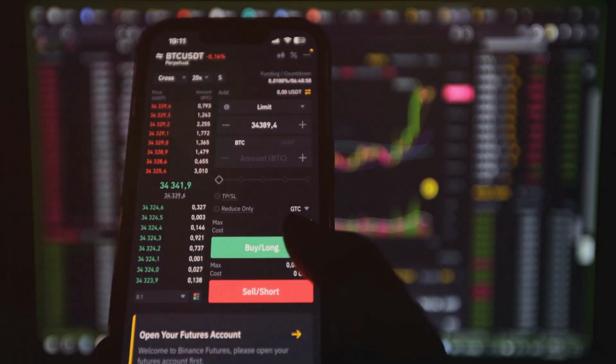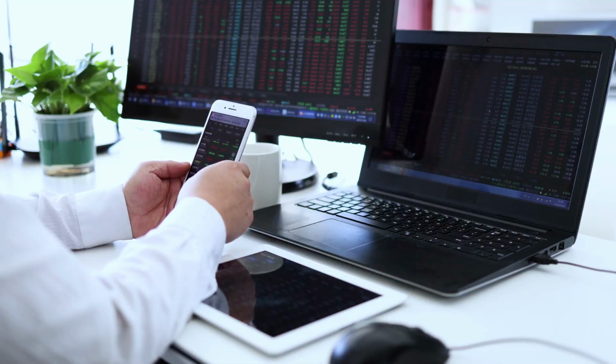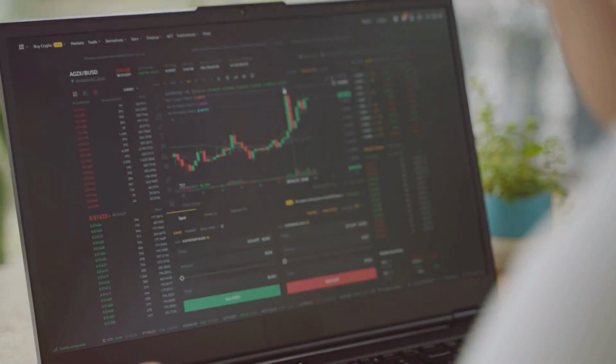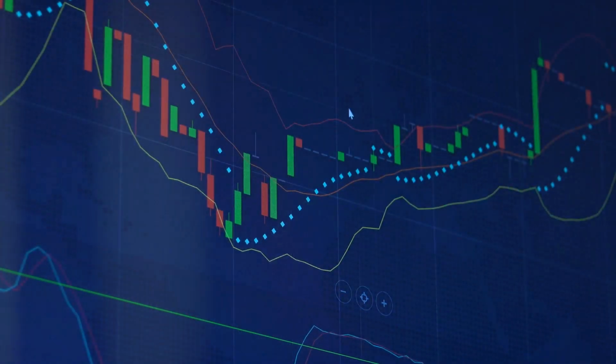Set up automatic investments. This ensures you stick to your plan. Sarah can set up automatic transfers from her bank to her investment account. This makes investing a habit. Monitor your investments regularly. Keep an eye on how they are performing. However, avoid checking too often. Markets fluctuate, and it's important to stay focused on the long term.